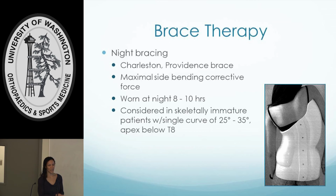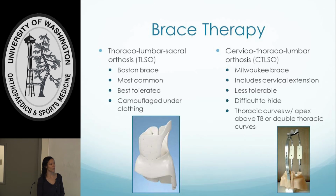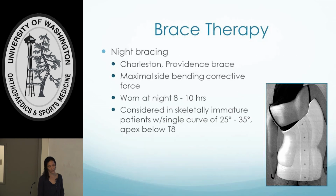And boys, it's longer because we think that they have changes beyond when their Risser is 2, so around Risser 5. The options for brace therapy, the most common is the Boston brace, the TLSO brace. Again, custom fit, it's better tolerated, it's easier to camouflage underneath their clothing. This is the brace I think that we all think of, like the dreaded brace of the cervical, thoracolumbar orthosis. That one is the Milwaukee brace, and it's for those patients who have those higher curves, the one that goes all the way up to their chin, and that's a lot harder one that people aren't going to tolerate very well, and not one that I've commonly used.